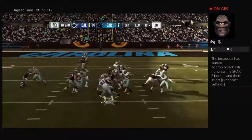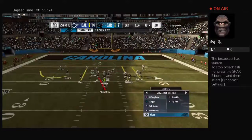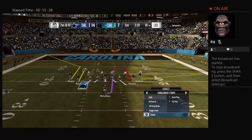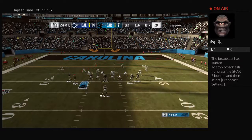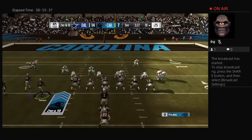Newton going to hand it off to McCaffrey. And he stopped immediately there. Tyrone Crawford in on the tackle. And he got off the end there very quickly to make that play. Yeah, it was almost like the bullet train, wasn't it? I mean, just zoom. Quick, quick, quick. And what a terrific play, holding them to no gain.